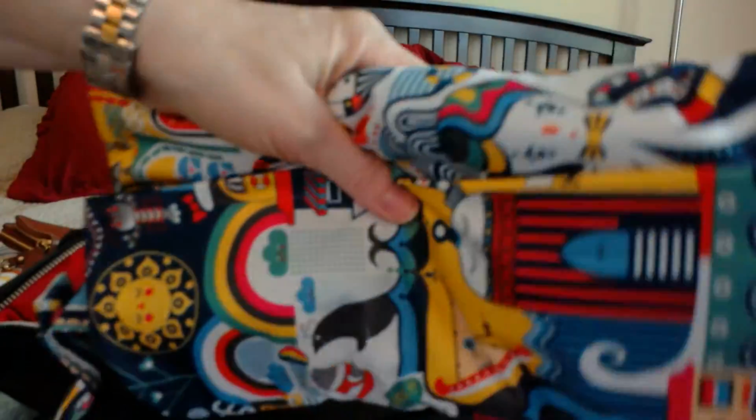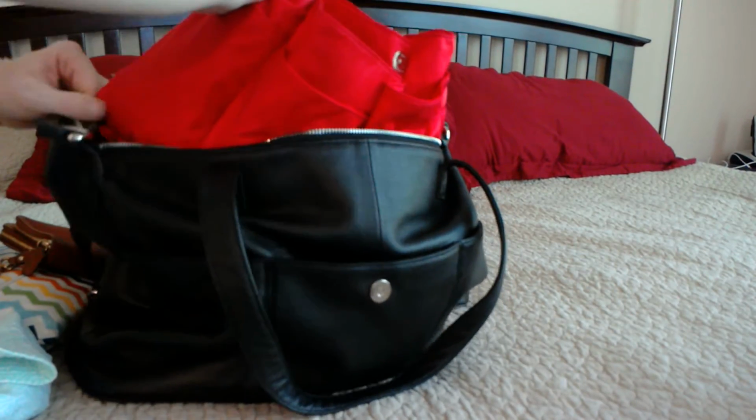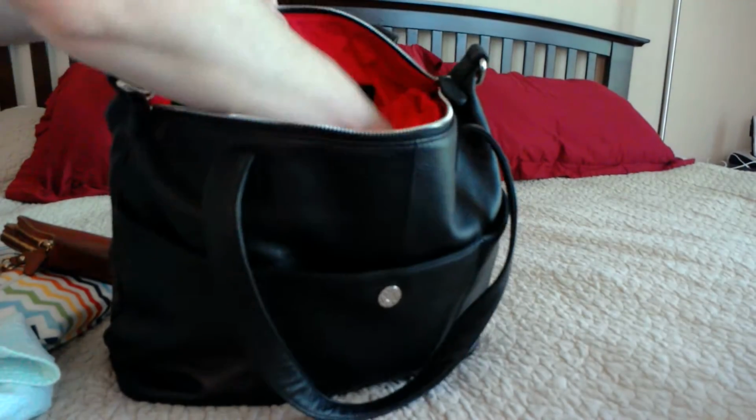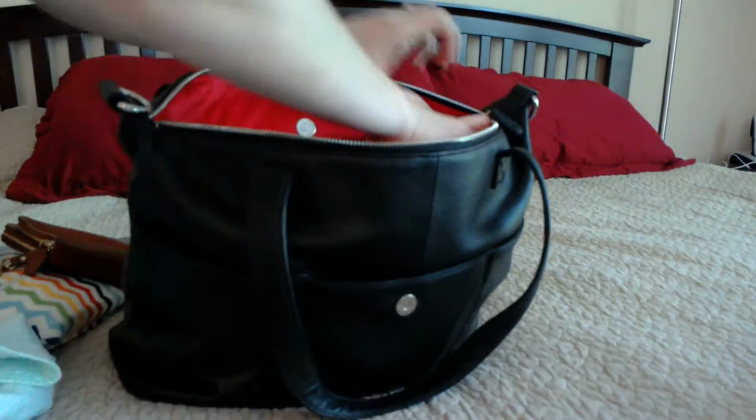And then in the very bottom, I have a Lullaby Baby wet bag with a change of clothes for my son. I've got 2 t-shirts and a 6 to 9 month onesie. And that just sits down here in the bottom of the bag underneath this insert. So it just kind of slides in there like that. So everything fits in there pretty nicely.